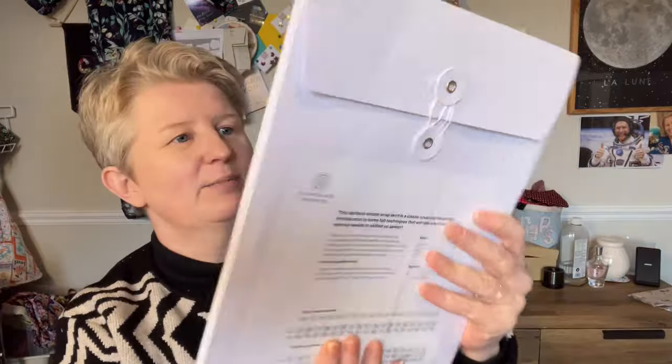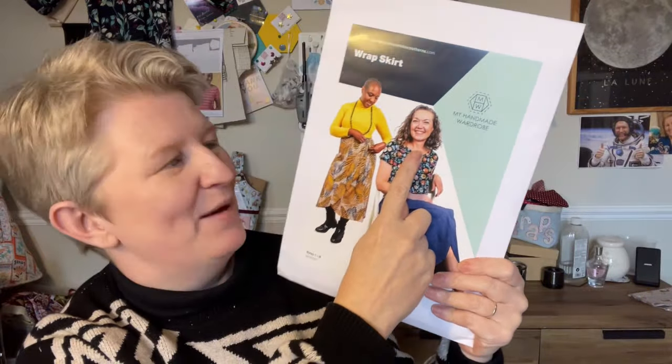These are Sarah's patterns, and I love the envelopes that these come in. They're absolutely great. Oh, and it's been modelled by the lovely Emma. So Emma and Sarah both tutor for us at Cohen Rose. And there you go. It's a wrap skirt. So I will take that into work tomorrow and I will show Carolyn. And some little flyers as well. I think we will definitely be stocking some of those in Cohen Rose.